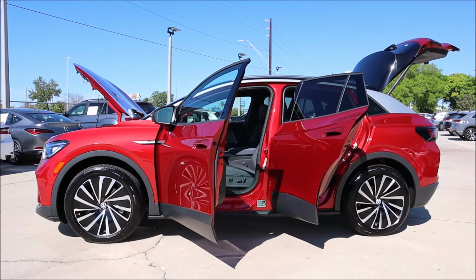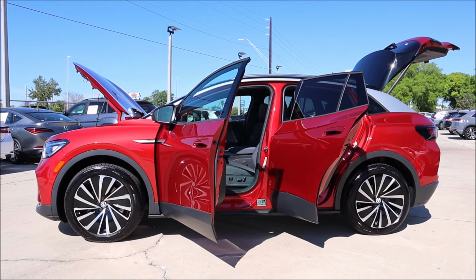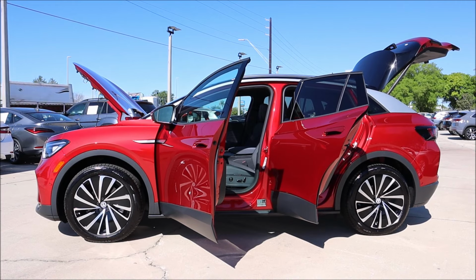Now, when we mention dimensions, this all-wheel drive 5-passenger 4-door ID.4 is going to have a total wheelbase of 108.8 inches with a length of 180.5 inches, a width of 72.9 inches, a height of 64.5 inches, and a total curb weight between 4,350 pounds and 4,950 pounds.